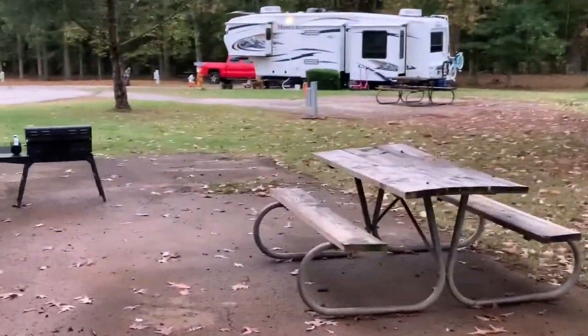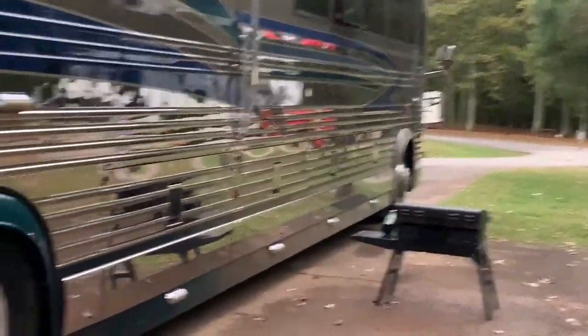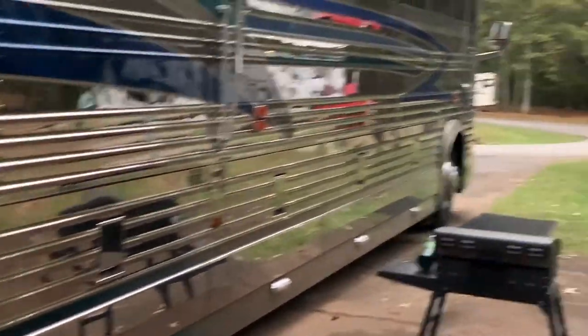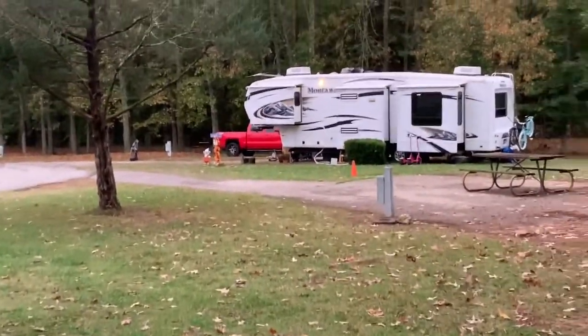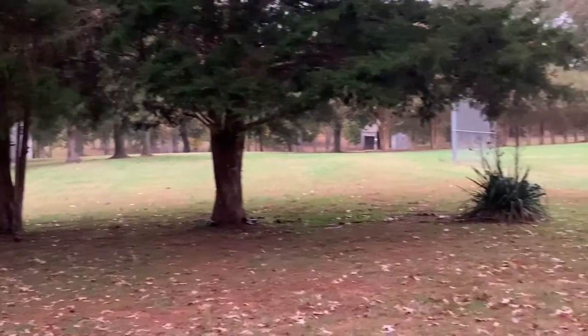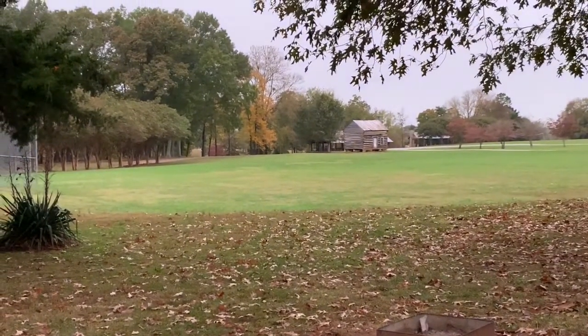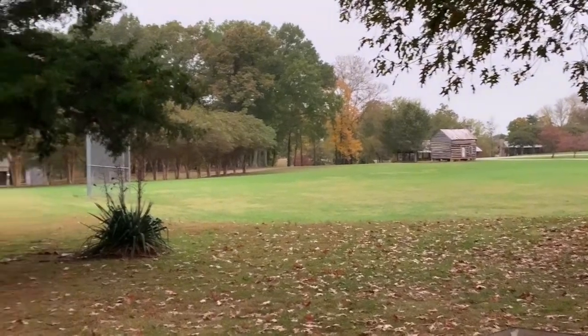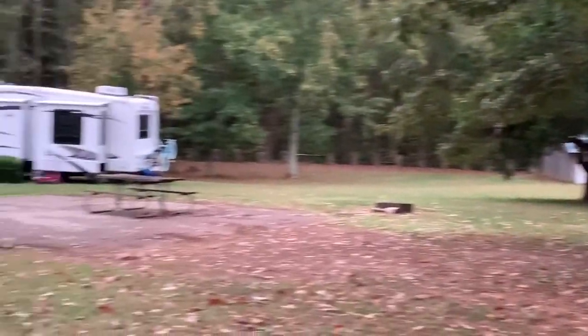But I guess the only negative I would say with the site and the other sites we saw driving around is that they really aren't perfectly level. So that's the trade-off. But certainly nothing extreme. You can make it work for sure. So that's the trade-off to have, you know, just a great wide open area. Okay, well that's it for Sharon Johnston Park, northeast of Huntsville, Alabama.